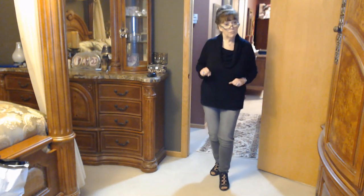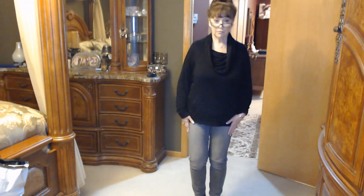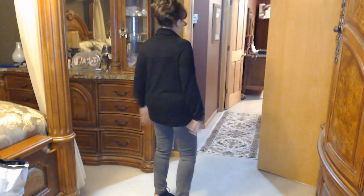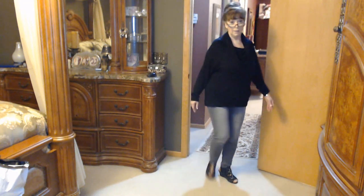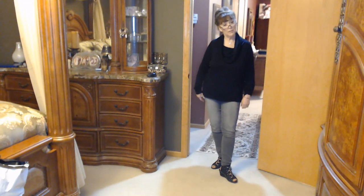So that's my look for today, and again, it's this cowl neck sweater. The jeans are from Stitch Fix, the shoes are from QVC. And just a simple look for today, and I'm gonna open my Balzano bag next.